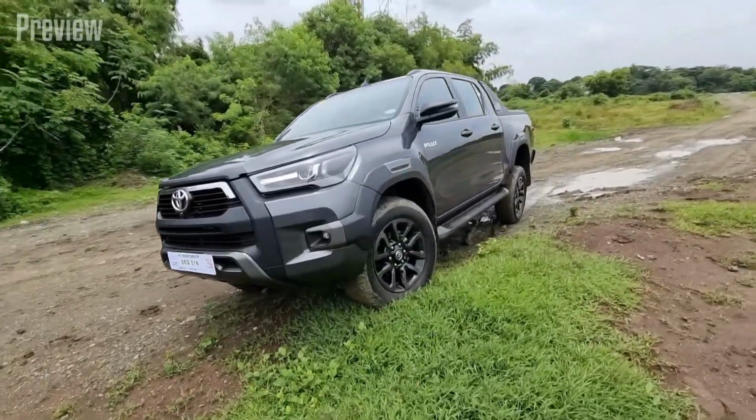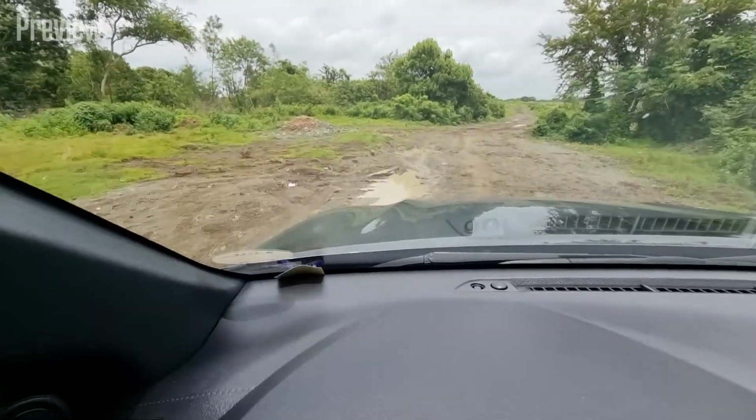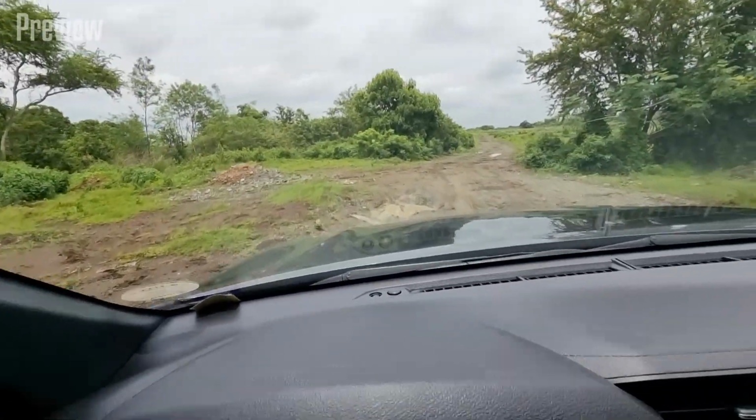Light trail yan. Well actually, sobrang light trail. Malalim ang paddles. We're going through them.